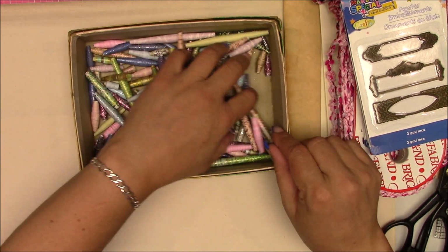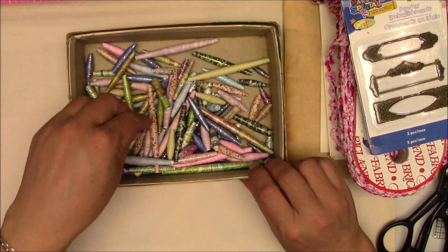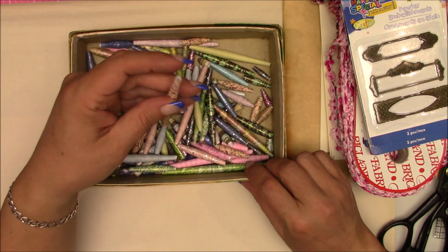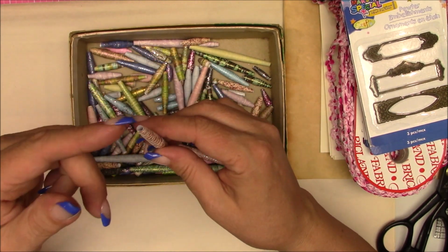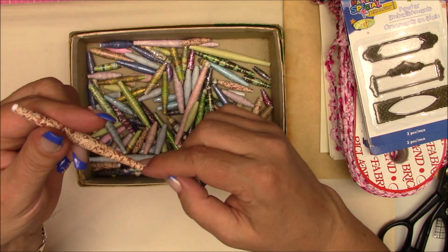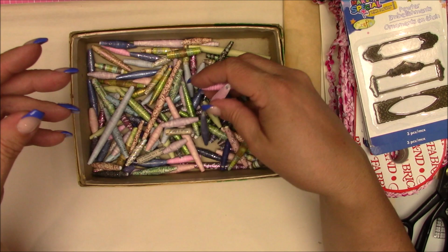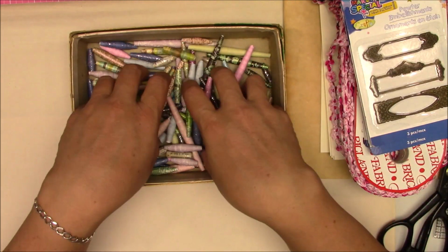So, yeah. And then I'm not too sure what the next step is, but I'm sure you put some kind of loop on there or something, maybe beads, and then make little dangles for your books or journals.